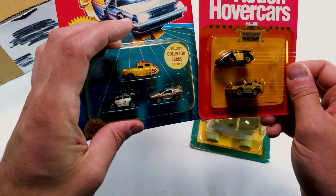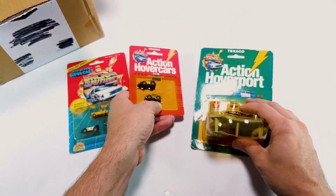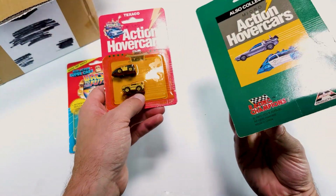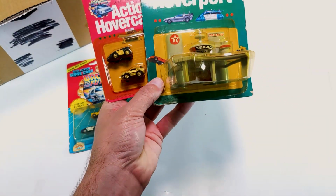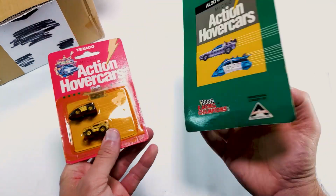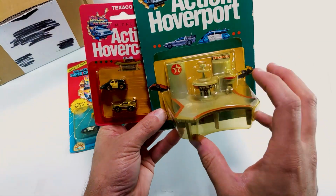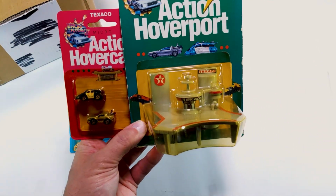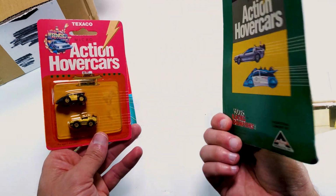Interesting. This looks more in line with Micro Machines. These tires look a heck of a lot smaller on that version. And then these two are by the same ones, Texaco promotional items. Not sure if these were available for sale or if they would have come just as an actual promotional. I don't know how you would have acquired them otherwise, but this is great. The actual Texaco station where you can fly in and fly out in your hover car.